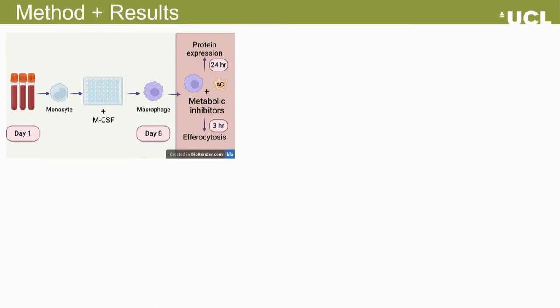So my method can be summarized in this diagram. So using blood samples, I isolate a particular white blood cell called the monocyte. I plate it with a growth factor called MCSF, and that helps them differentiate into macrophages. And you might remember these are the cells that I'm interested in. So by day 8, I'm confident that all my cells are macrophages and I can begin my experiment.